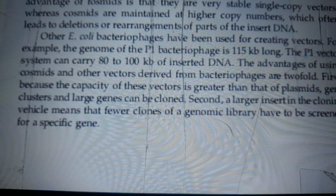Other E. coli bacteriophages have been used for creating vectors. For example, the genome of the P1 bacteriophage is 115 kb long. The P1 vector system can carry 80 to 100 kb of inserted DNA. The advantages of using cosmids and other vectors derived from bacteriophages are twofold. First, because the capacity of these vectors is greater than that of plasmids, gene clusters and large genes can be cloned. Second, a larger insert in the cloning vector means that fewer clones of a genomic library have to be screened for a specific gene.